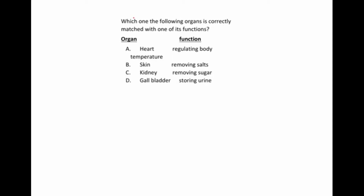Which one of the following organs is correctly matched with one of its functions? When you look at the body organs, we have organs like the heart, the skin, the kidney, the gallbladder, and also the liver. All those are body organs. Each of these body organs has a particular task that it performs in the body.